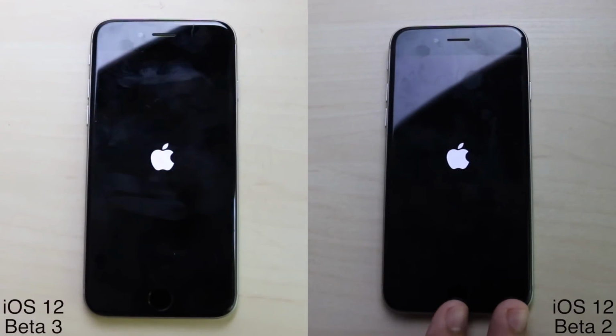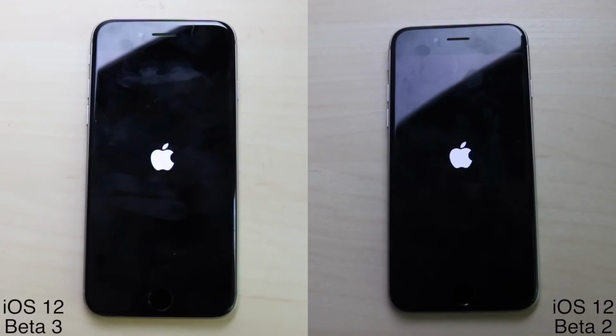But pretty much the first thing we do, as usual, we boot up both devices, and I guess I just have to fill in the void. With beta 3, they pretty much didn't add any features or anything. It was pretty much just a quick update. Some other people have said they added stuff, but in reality it was just minor things. Apple Maps has been updated a little bit, but other than that, there's really nothing crazy.